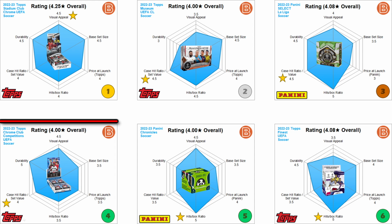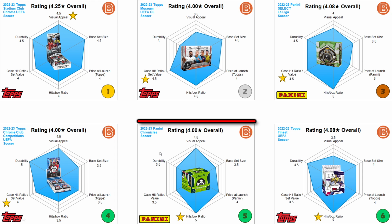And after that, we have the very, very fun Chronicles. Can't really go wrong with this one as well. There's a lot of variety in these. The checklist is also really, really nice. And for 3 leagues in one, that's pretty hard to beat.